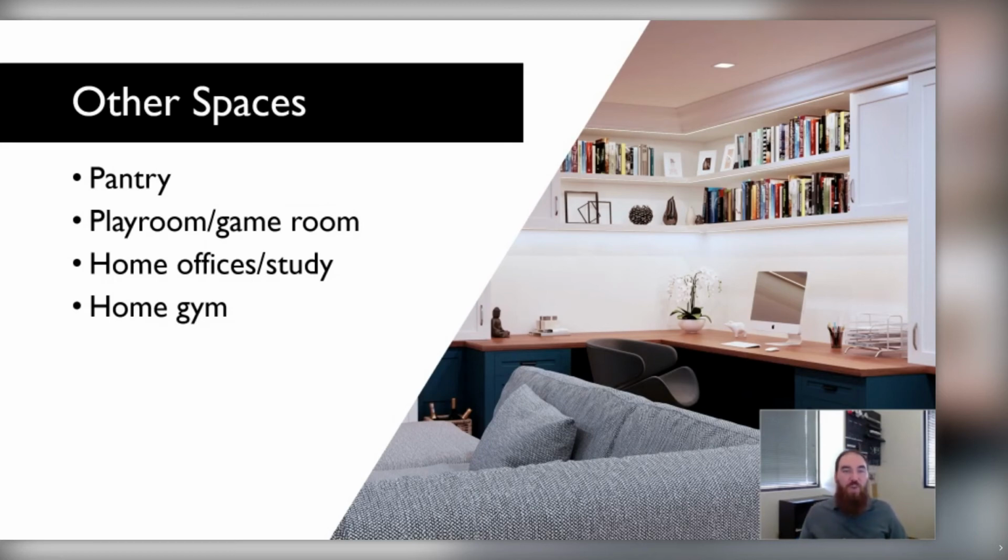Pantry is another great place where you could put those lights on a sensor, hide the sensor away where it can't be seen. But when you open that pantry door and you walk in, boom, there are your lights. They come on. All your shelves are now illuminated. You can see exactly what you're doing and working in that space. So just a nice added effect there.